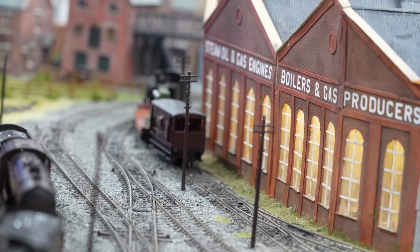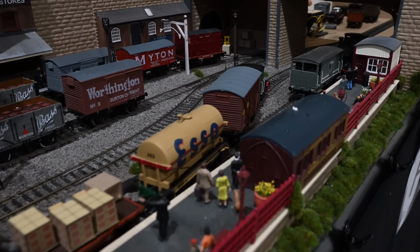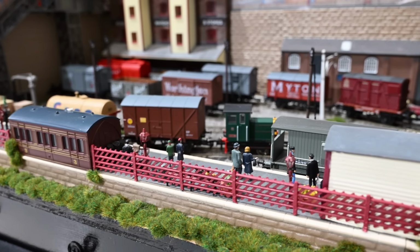Keeping with an industrial theme and 00, Shovelhead Holt is a layout based on a what-if idea in Burton-on-Trent, where Bass had another little station yard on its vast network to the main line and gives lots of opportunities for shunting wagons back and forth.